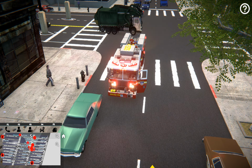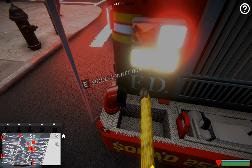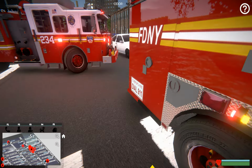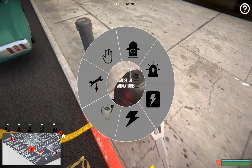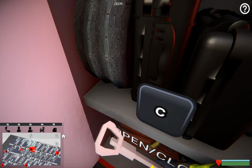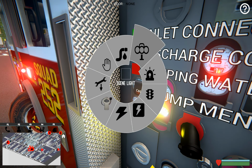I got 252 on scene, fully involved building, should be able to handle with the box alarm assignment. Building is self-vented. 123 is on scene, waiting inside. 234, Rabbi Adrian, 123. Copy 123, stage engine.